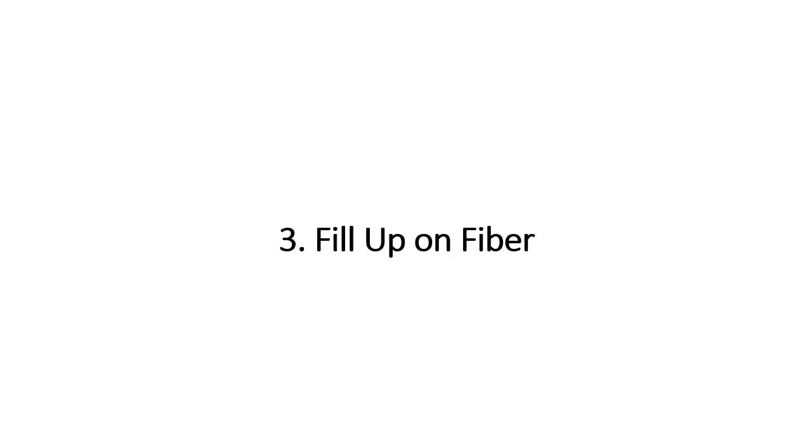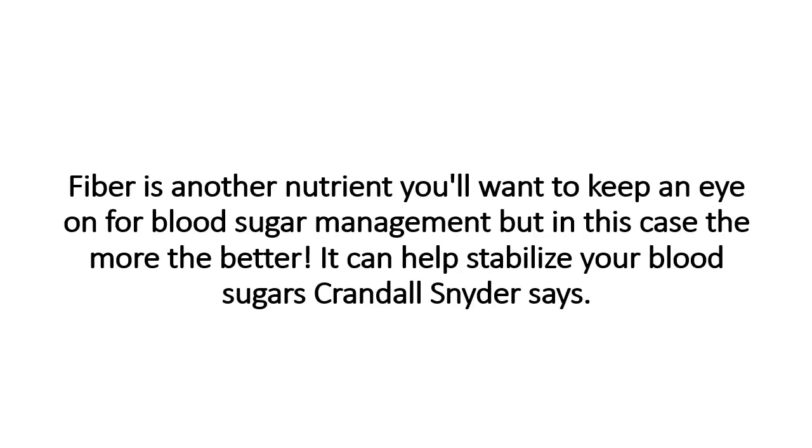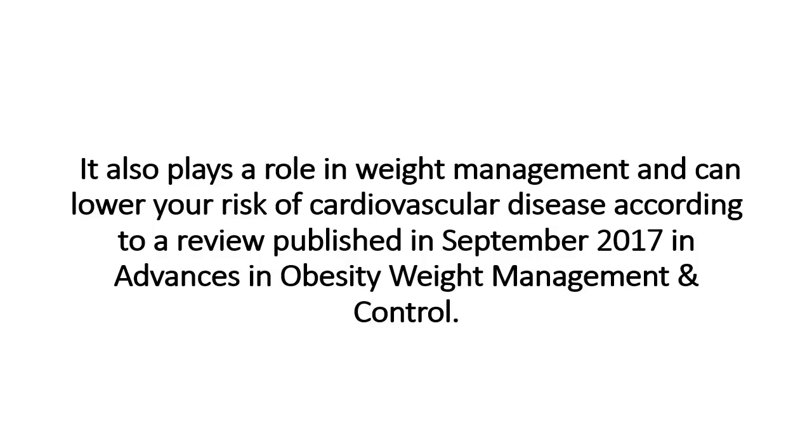3. Fill up on fiber. Fiber is another nutrient you'll want to keep an eye on for blood sugar management. But in this case, the more the better. It can help stabilize your blood sugars, Crandall Snyder says. It also plays a role in weight management and can lower your risk of cardiovascular disease.